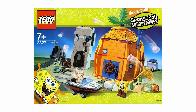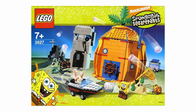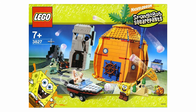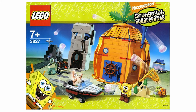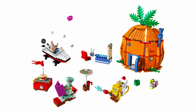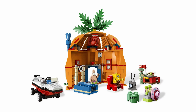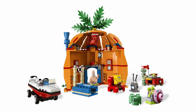You see, just 3 years earlier, Adventures in Bikini Bottom, a set you'll see later on this list, was released for only $40 US. That set came with houses for SpongeBob, Squidward, and Patrick, recreating the entire street. However, just 3 years after that, we got a set for the exact same price with only one of the 3 aforementioned houses. And frankly, that's kind of ridiculous to me. LEGO's inflation shouldn't be that drastic.